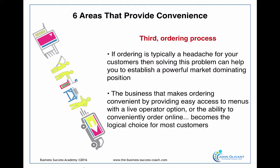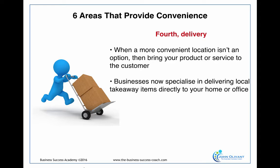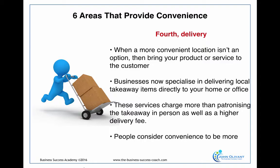The next area to consider is delivery. When a more convenient location isn't an option, then bringing your product or service to the customer is a logical thing to do. There are lots of businesses now that specialize in delivering local takeaway items directly to your home or office. Think about the number of mobile apps such as Just Eat that enable you to order takeaway food straight from your mobile phone without even calling a takeaway. These services charge more than patronizing the takeaway in person, as well as a higher delivery fee. But people consider convenience to be more valuable to them than money.